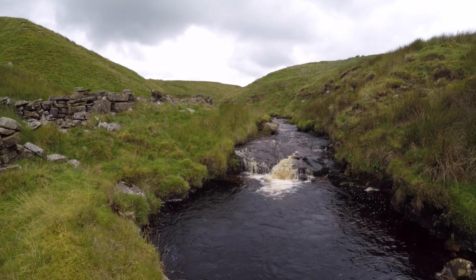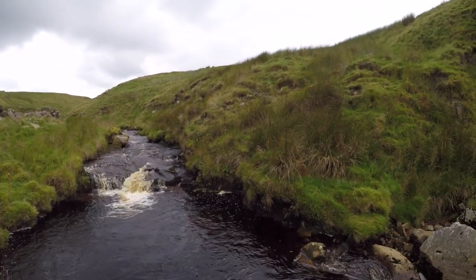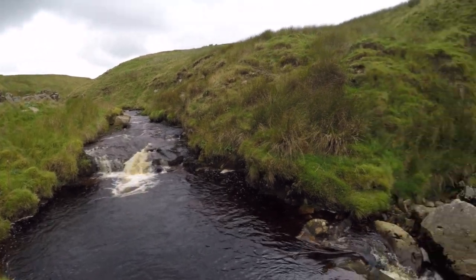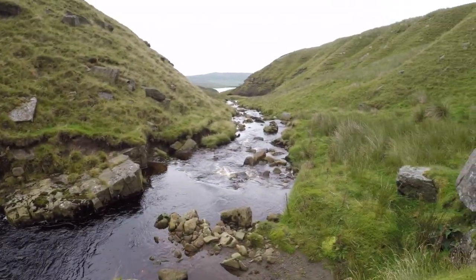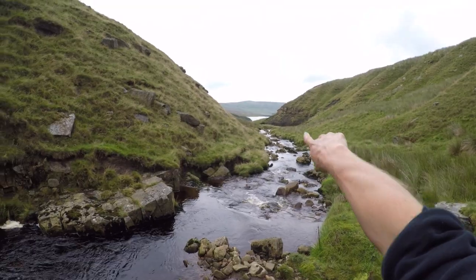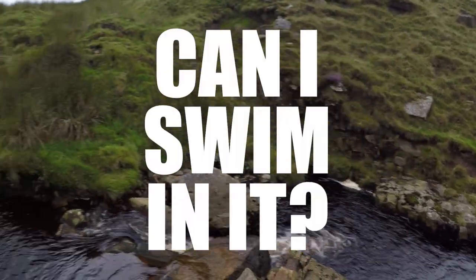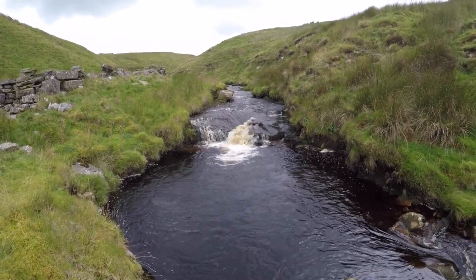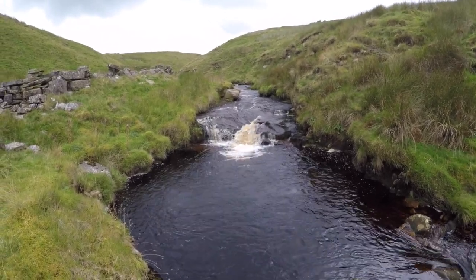Wasn't quite as high that way, and it's cut out this bit as well, which is good. And now I need to get my feet wet, because I've got to cross back over to avoid this little cliff bit here. So if I'm going to get my feet wet anyway, I should probably ask, can I swim in it? This does look like the deepest of all the pools, but it's probably still only about a foot deep. Well, we can find out. Let's have a go.